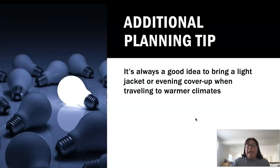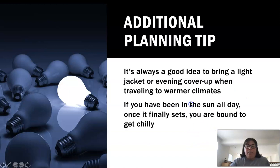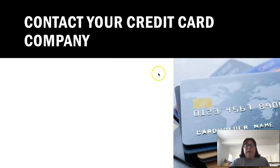And an additional planning tip: it's always a good idea to bring a light jacket or evening cover up when traveling to warmer climates. I always bring a light sweater that can double both as a casual cover up and a more formal sweater. Because if you've been in the sun all day, once the sun finally sets, you're bound to get chilly. And it does get cool, especially if you're by the ocean. It tends to get a little bit more chilly at night.